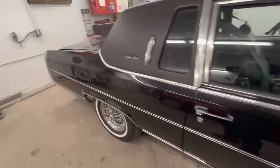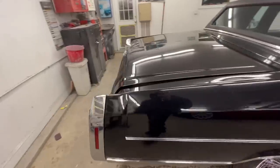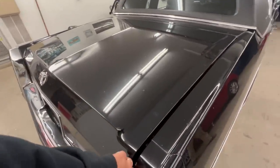Oh, man. Well, the trunk doesn't work, so. It did yesterday. You broke it. Actually, I did break it. I opened it and it wouldn't close again afterwards.